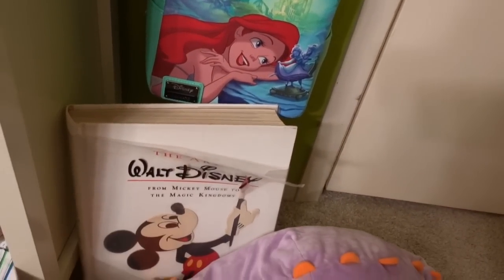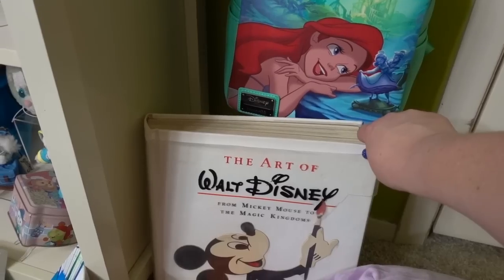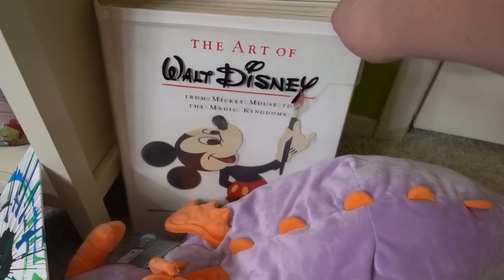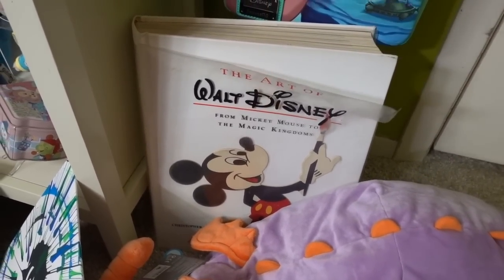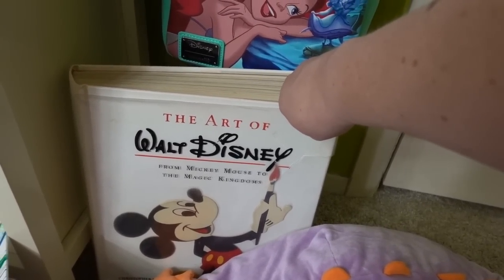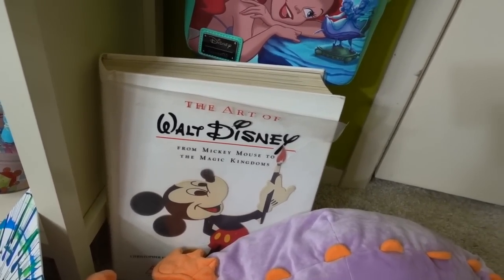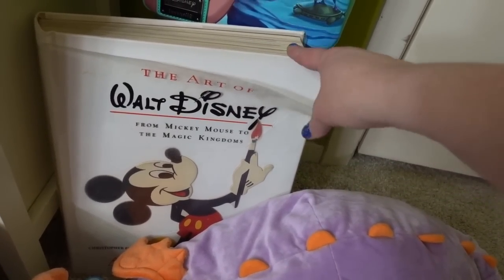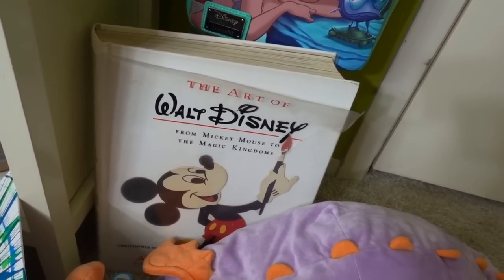Moving down from the bags, I have this really awesome Art of Disney from Mickey Mouse to the Magic Kingdoms, and this was a book that was given to me by my friend Carl. This was actually his father's book, and after his father passed, and he was going through his stuff, he gave this to me from his father's personal collection, which is super, super sweet. So I will cherish this book. It's really, really amazing. I'm going to put the vlog that I received this book in above and down below for you guys to check out.